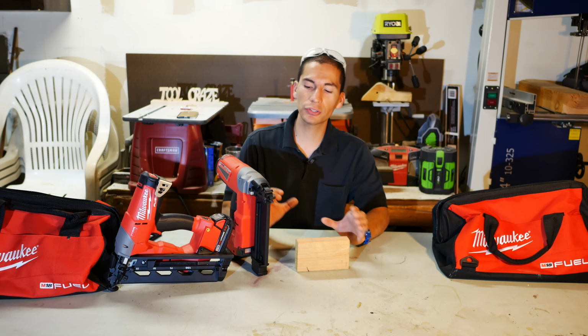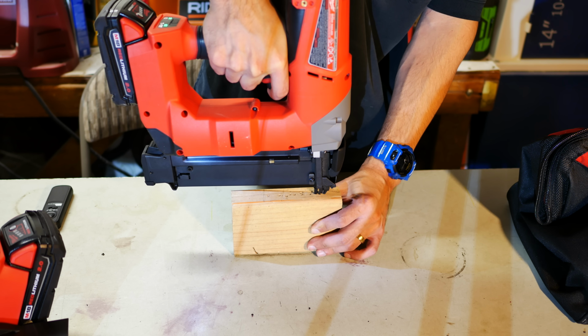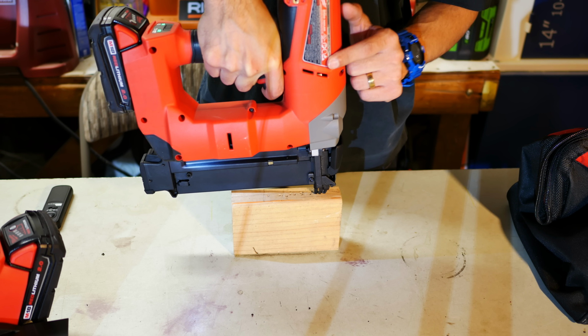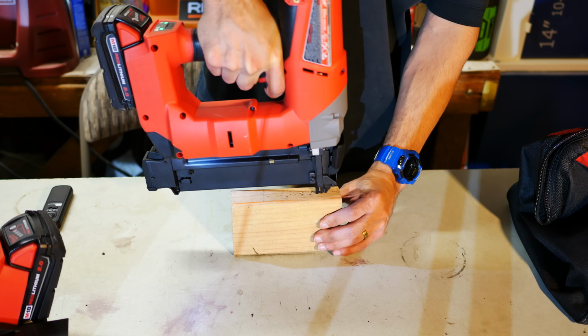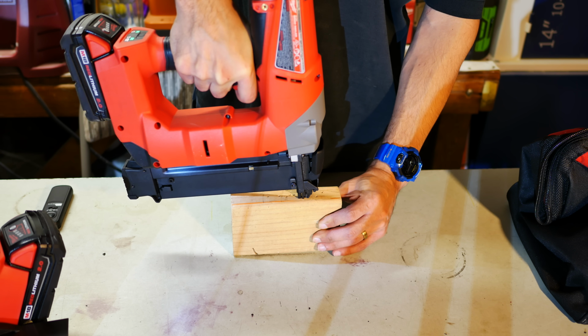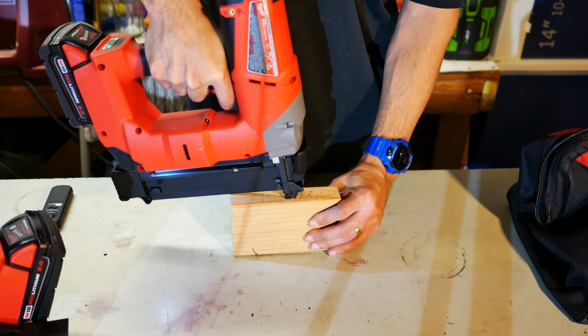Now check out how these new Milwaukee nailers fire. So I'm making contact with the material and yet there's no motor ramping up. Now check out what happens when I press the trigger. It fires each nail instantly. Notice how there's no ramp up time and there's pretty much no lag in between shots.